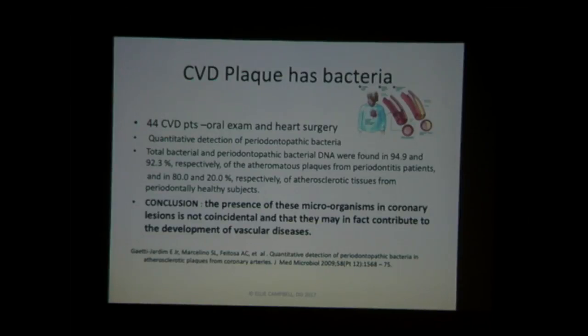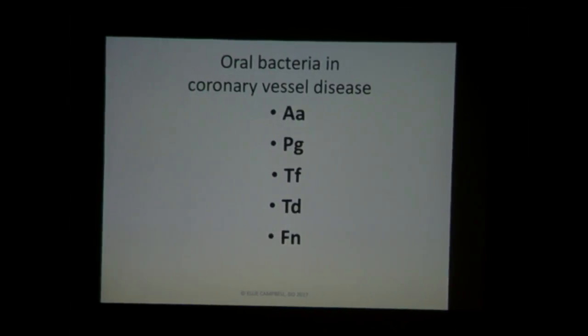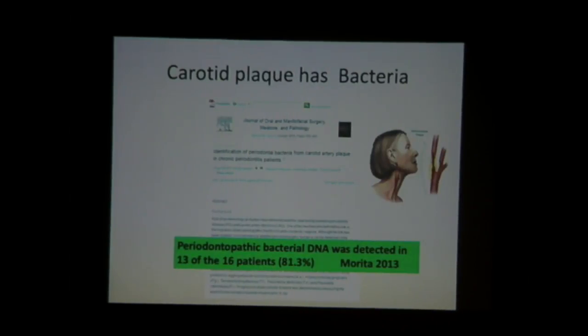So the conclusion is the presence of microorganisms in coronary lesions is not coincidental, and in fact they may contribute to the development of vascular disease. So that's in the coronary arteries. These 5 bacteria are the ones that are most often found in the coronary vessel disease. But it's also present in carotid plaque bacteria.